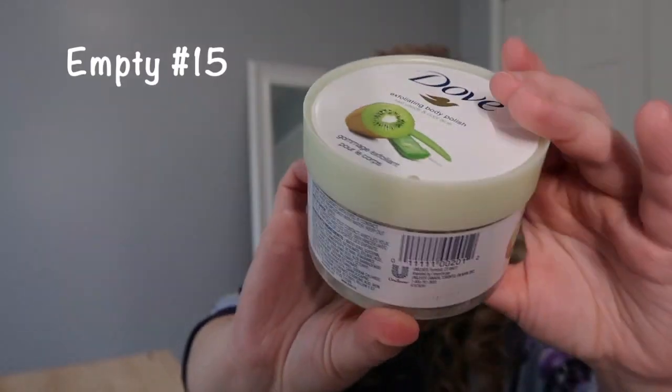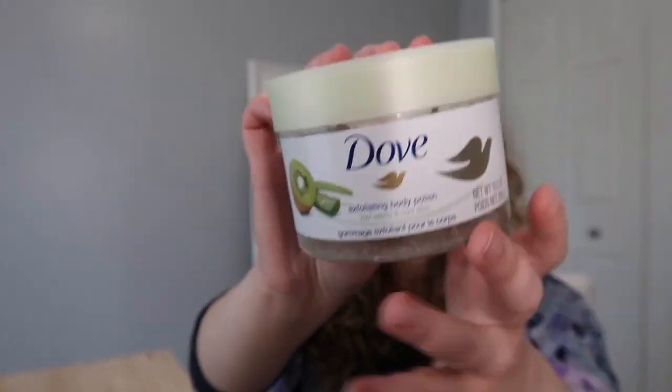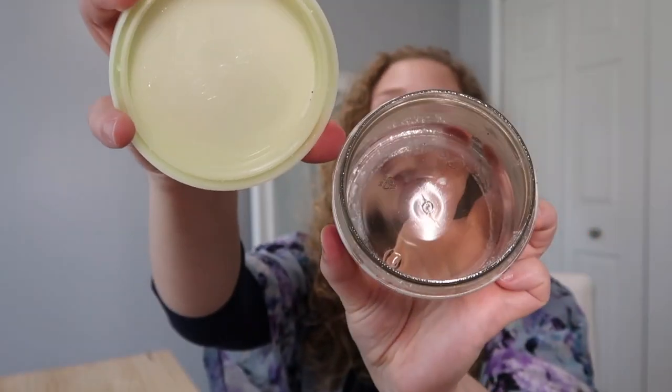This is the Dove Exfoliating Body Polish with kiwi seeds and cool aloe. This smelled really good. I would 100% purchase this again. I recommend it. I really like this one. I also used the macadamia one, really liked that one. I'm also currently using another version of this. I think it's the pomegranate one, and I like that one. I think that I like the smell of this one and the macadamia one a little bit better, but I definitely love these. I'd even want to try out even more of the scent options that they might have.